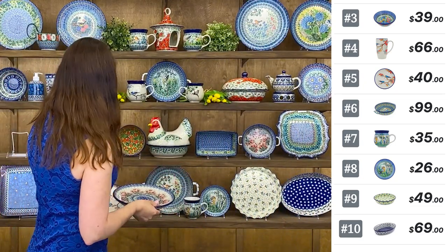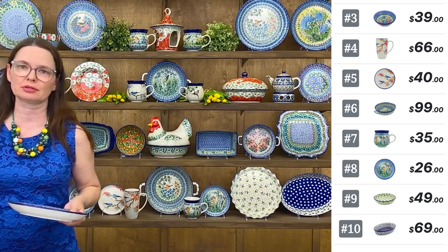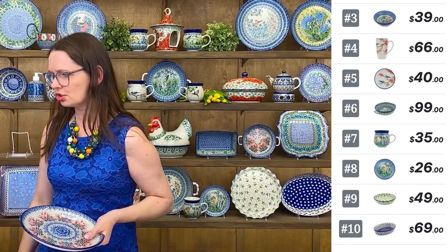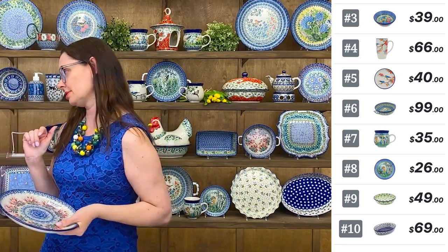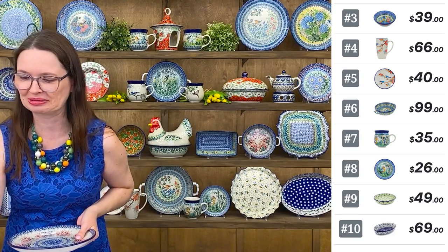I see pattern with, what is it? That's a bunny. Oh my gosh, I thought this is the pattern with squirrels. It's a new pattern from Ceramika Artystyczna. Oh my goodness, I'm so blind. I thought I'm grabbing piece of Polish pottery with squirrels. You're going to love the new pattern with bunny though.